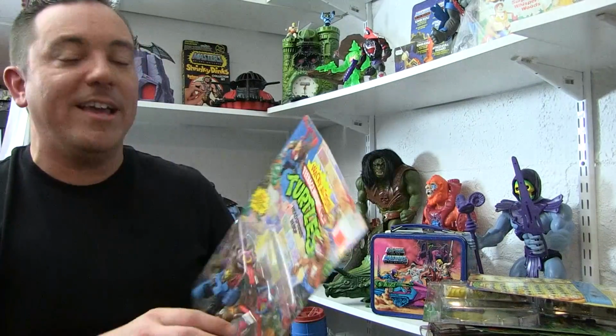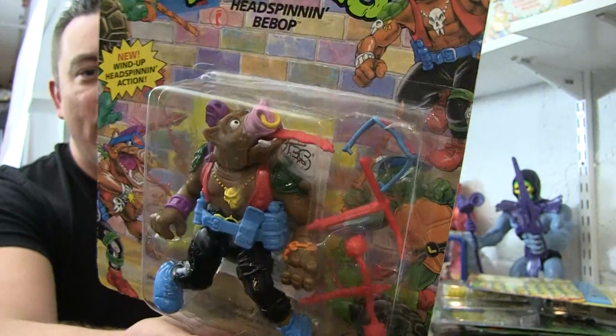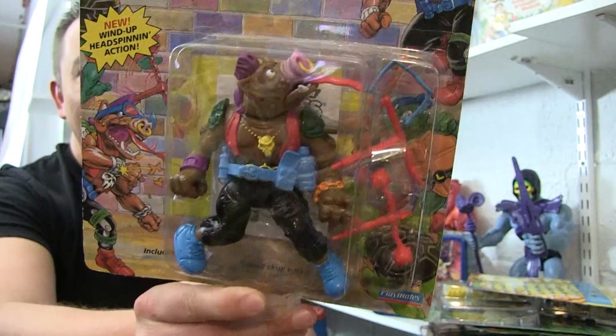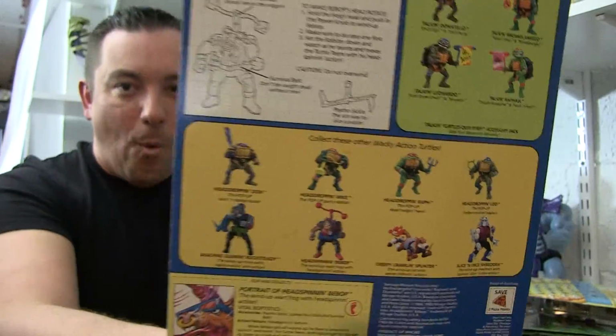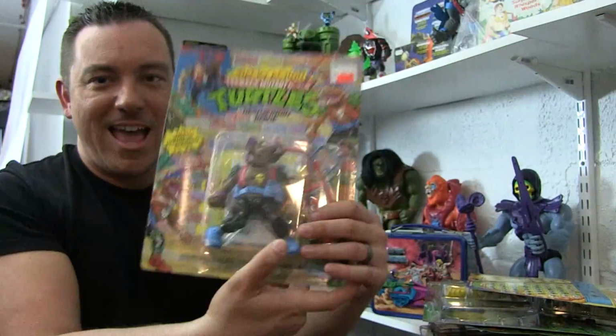So Private Pork Nose. Continuing my Bebop trend, I got Head Spinning Bebop, part of the Wacky Action line, one that I never have had before, so I'm really excited about that. He's got that big silly tongue sticking out of his mouth, which is great, and all those things that clip on there. And then, of course, just like all the other Wacky Action figures, he basically has a button wind mechanism that makes him spin and do weird things. So, yeah, I love it.